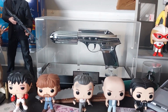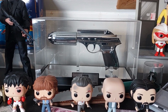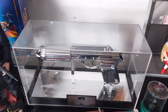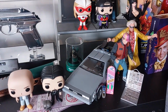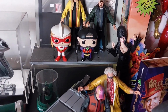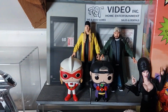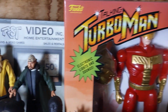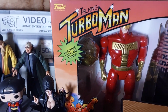And then, quite possibly, one of my most favourite things in my collection is the Men in Black gun from Factory Entertainment. I absolutely love this gun. It's absolutely beautiful, and it's amazing in this case. I love it. So, next, Back to the Future, again from NECA, as well as Elvira, Mistress of the Dark. Maybe a bit adult, I don't know, for some viewers, but... And then Jay and Silent Bob with the Funko Pops and figures from them. And Turbo Man. I absolutely love Jingle All The Way, and it's so cool to have that.